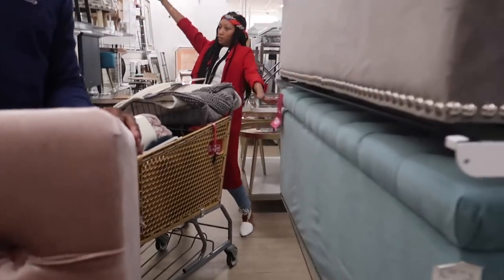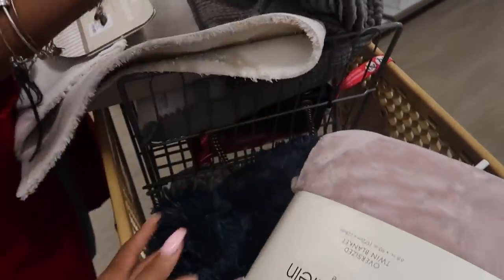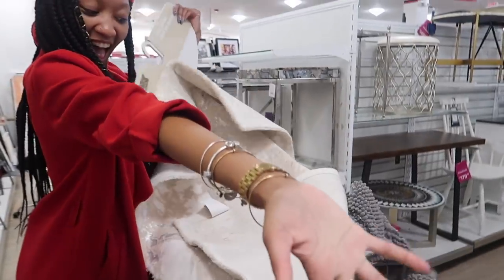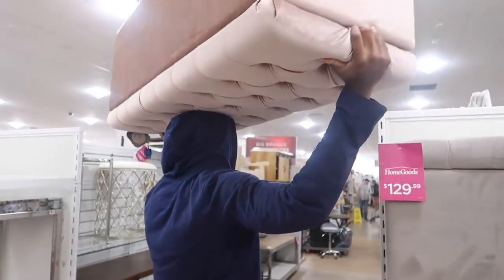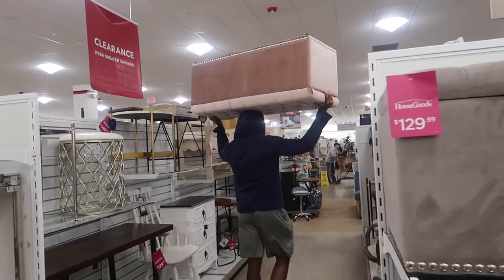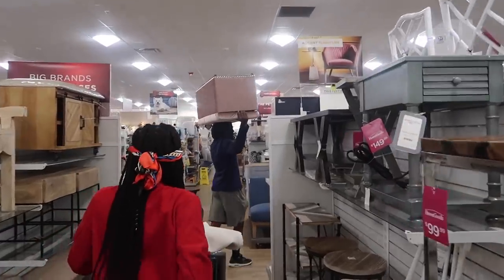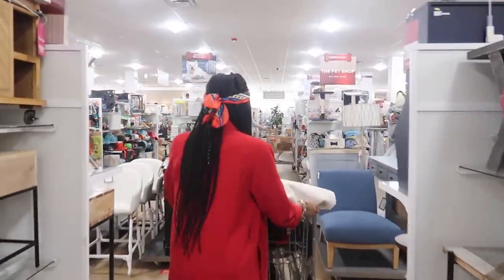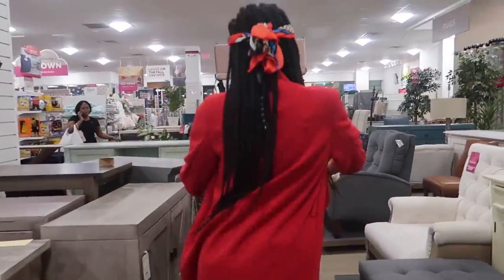Oh my god, look what I found. Okay, we got a cart full. I don't know how it's gonna fit in the car, but it don't matter. Ty got her blankies, I got my blankies, I got my bathroom stuff. Okay, alrighty. Take it away. Let's go, everybody. Come on.